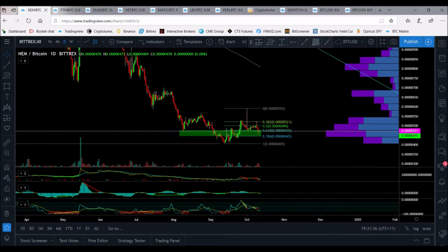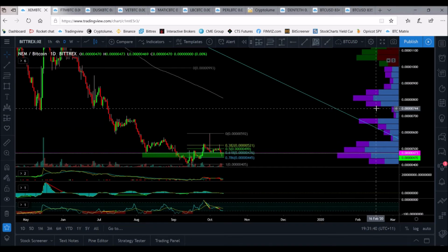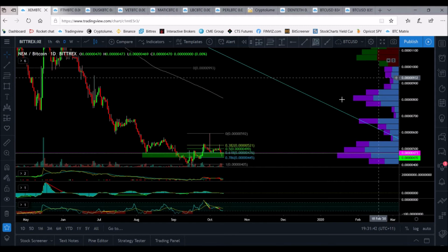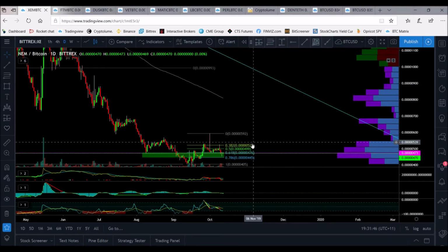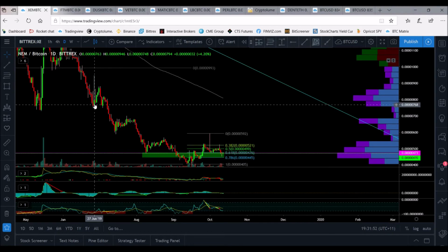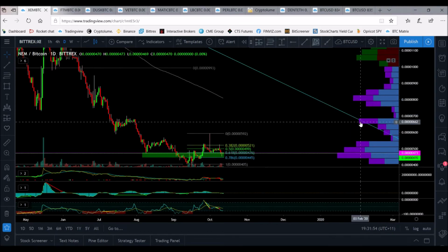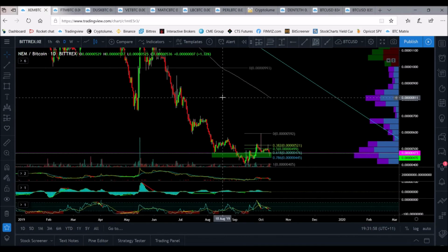Targets, we could possibly see, we do have many nodes here in the volume profile which need to be filled in. So if it does break above this trend line, we could see it move from this high to this high to this high. Each one of these shows a pocket of resistance right here.